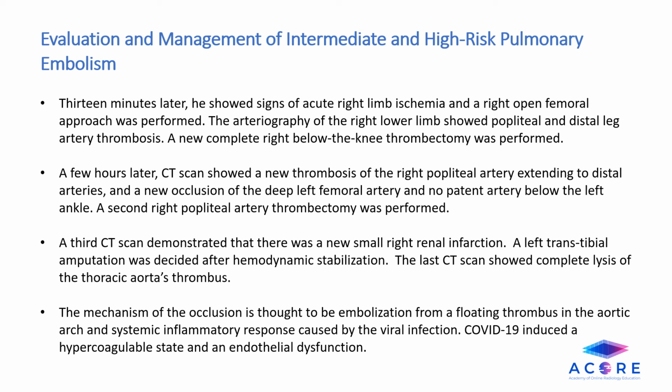The arteriography of the right lower limb showed popliteal and distal leg artery thrombosis. A new complete right below the knee thrombectomy was performed. A few hours later, CT scan showed a new thrombosis, the right popliteal artery extending to the distal arteries, and a new occlusion of the deep left femoral artery and no patent artery below the left ankle. A second right popliteal artery thrombectomy was performed.